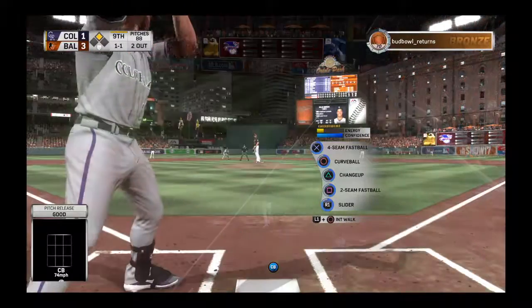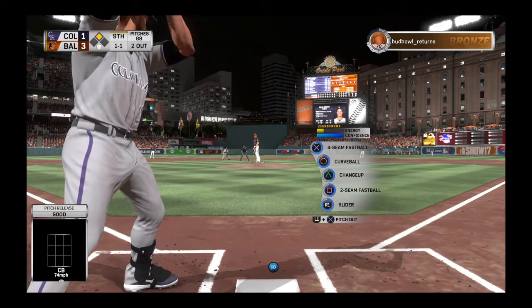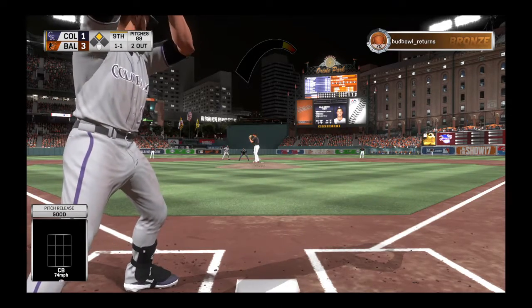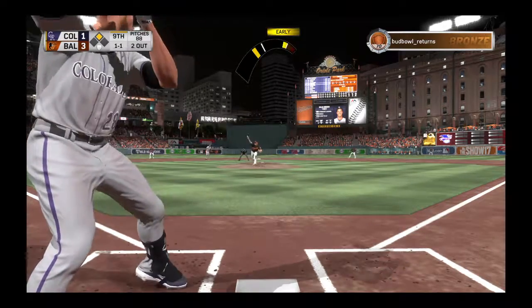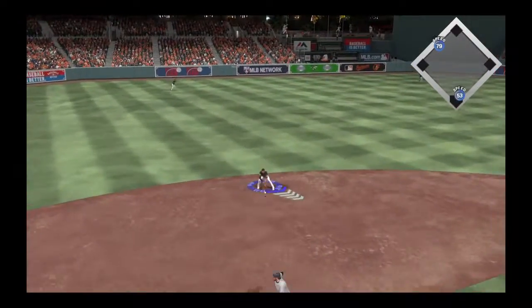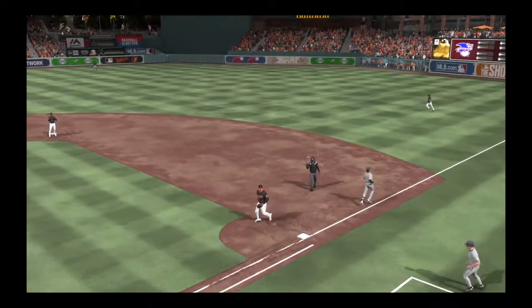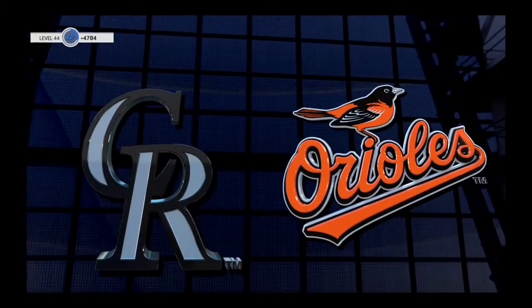Good job keeping it close as the count goes to 1-1. He's set. Here comes the 1-1. Now a swing and a ground ball. This should do it. Machado has it. Throw on to first, and the Orioles have claimed the 4th consecutive victory here as this ball game is over.